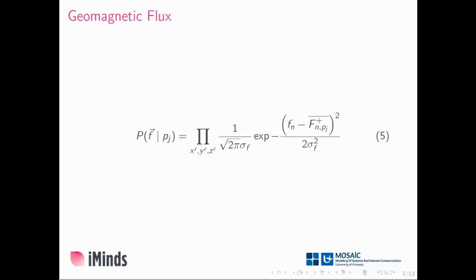Next is the geomagnetic flux. This one we used also separately for each axis. So we use a mobile robot to collect a trajectory, where we put a smartphone just separated from the robot, so it isn't affected by the metal parts of the robot.